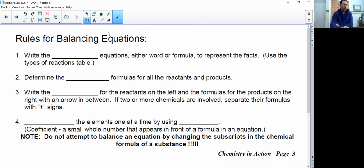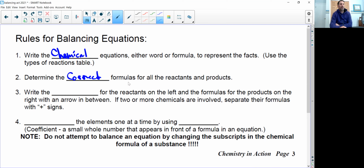All right, so we're not going to really reference these that much, so I'm going to fly through these, right? The chemical equations, either word or formula to represent the facts. Now, at first, they're just given to you, but pretty soon you're going to have to take the formulas from the actual words, and then it gets complicated. All right, determine the correct formulas for all the reactants and products. If you have this wrong, ooh, you're in trouble, okay?